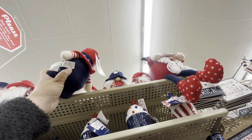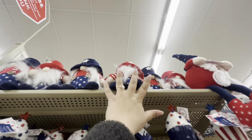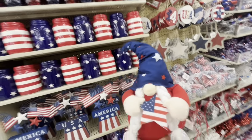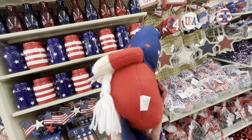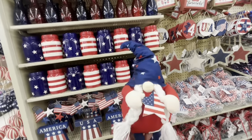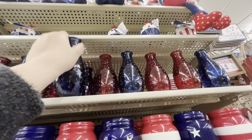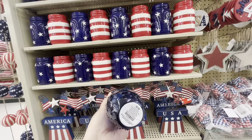These are $8. They have the boy and the girl. And then the big gnomie. Look at the big gnomie. This one is 18. Ooh, they're expensive. Oh yeah, the cupcakes are almost gone. And then look at these. They're little flower vase. $2.99.